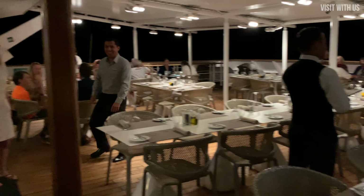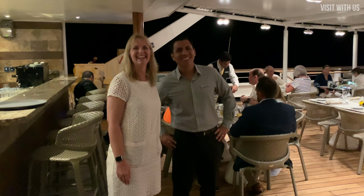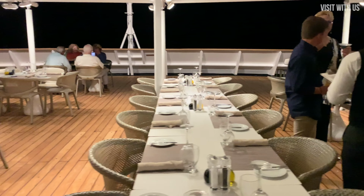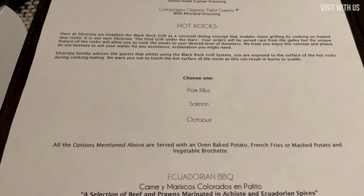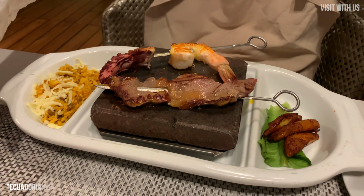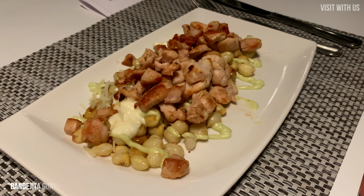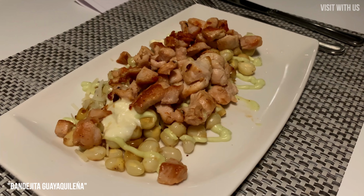Tonight we were dining with Israel and a gorgeous Italian couple at Hot Rocks in the Outside Grill restaurant. The menu is a delicious selection of Ecuadorian favourites and locally caught seafood. There's a gentle romance in eating your food off an ancient lava rock while floating around an archipelago made exclusively of ancient lava rocks. It's a magical feeling.